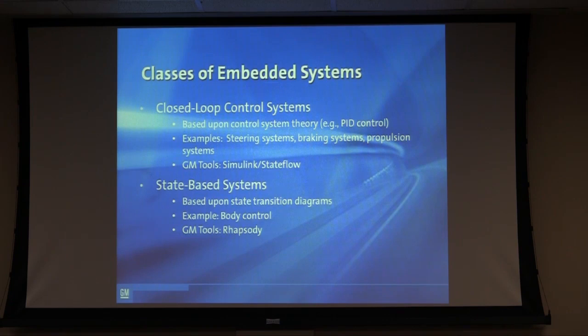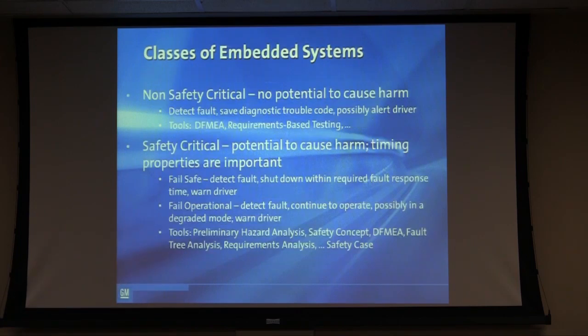As we design these systems, we have closed-loop controls, which use classical control system design. We use tools like Simulink and Stateflow to develop that. And state-based systems, like our body control, which is controlling the door locks, the windows, the wipers, things of that nature, are really just a lot of state machines. We use a tool like Rhapsody to capture that behavior.